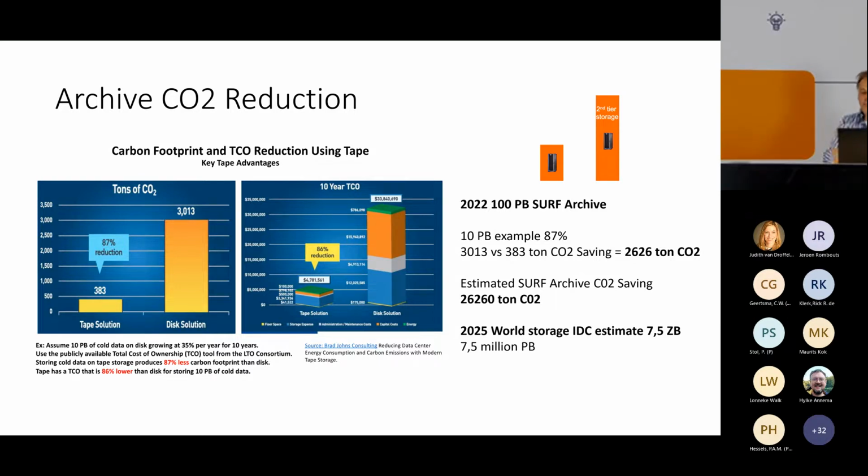And keep in mind that IDC estimated that our total storage in 2025 for the world will be 7.5 million petabytes. If we do that in those nice clouds which we have today, it will become very expensive and it will also not be very good for the environment. So that's why we believe you need to look at this by design.